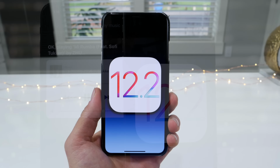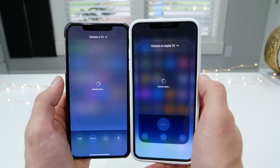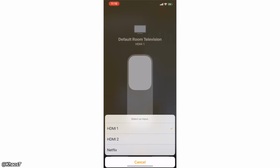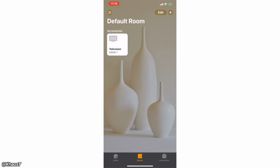Now also, if we jump into the Apple TV remote over here, it has a full screen interface now. Before, this is what it looked like. Now it's a little bit cleaner, makes more use of your display here, and it now supports AirPlay to TVs. So you can now control more TVs through this remote, and that functionality extends into the Home app. You can actually control AirPlay to TVs using your Home app. The functionality is pretty basic right now, just turn off the TV, turn it on, but that's going to be expanded with more support, of course, in the future.